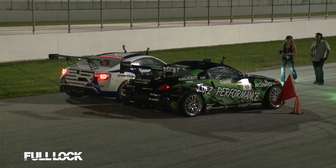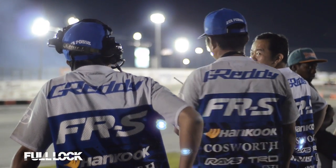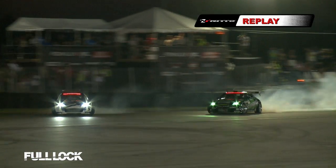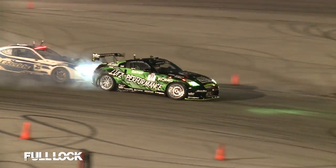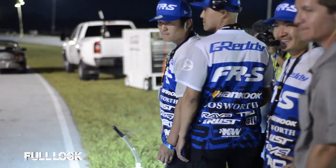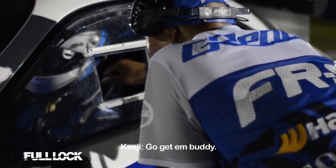Unanimous decision one more time. Again, I think the situation was both drivers had pretty similar runs, both on their lead and their chase. Nothing really stood out, so we're going one more time. Go get it, buddy.